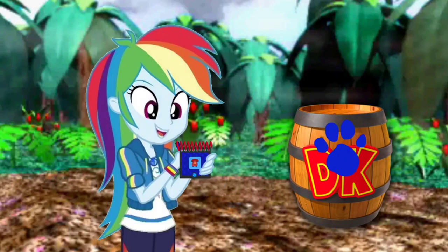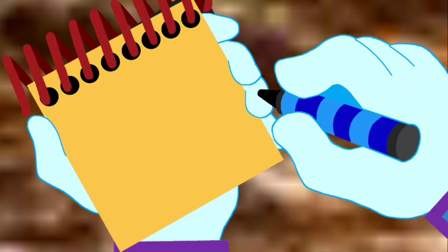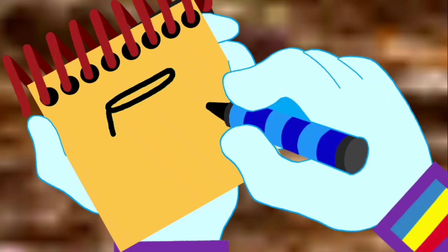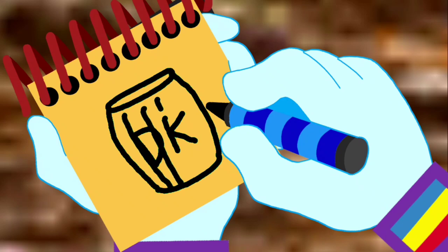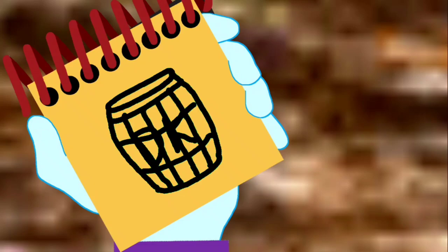Okay, so, a Donkey Kong barrel. An oval for the top, then some lines for the sides of the barrel. Then, draw the word DK on it. And then some lines all around the barrel. There, a Donkey Kong barrel!